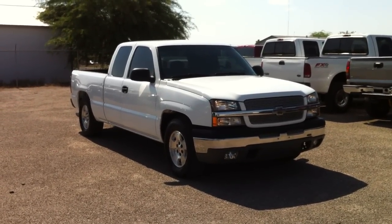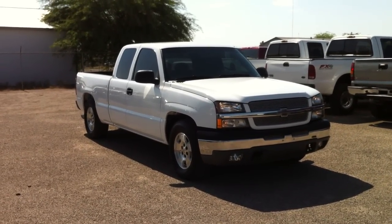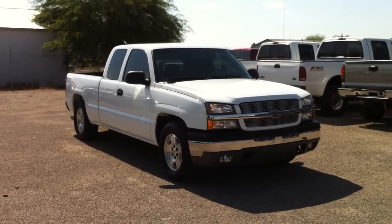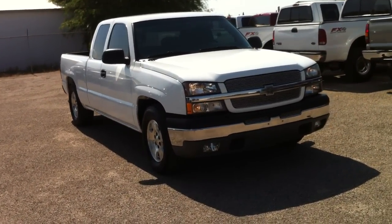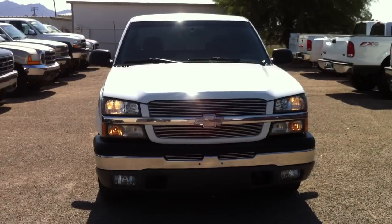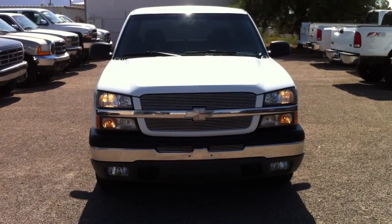We're selling this truck. It is a 2004 Chevy Silverado 1500. That's a half-ton, it's a four-door extra cab, two-wheel drive, V8. Really pretty truck. It has 76,000 miles. Purchased from an insurance company directly. It was a theft recovery.